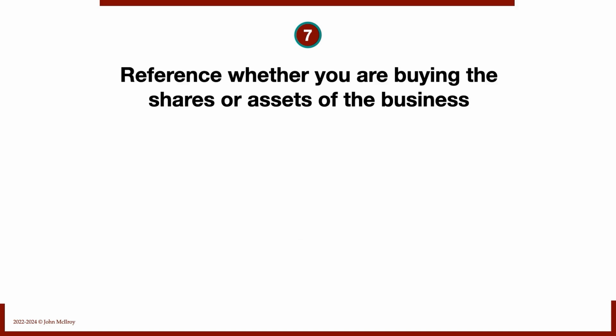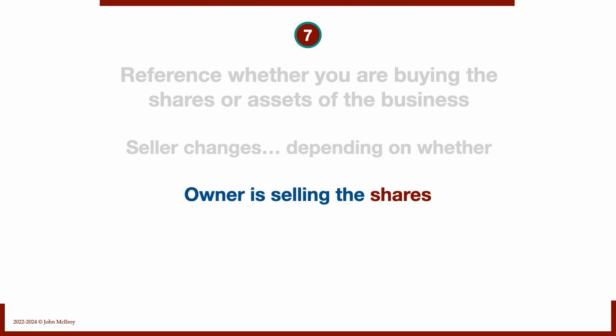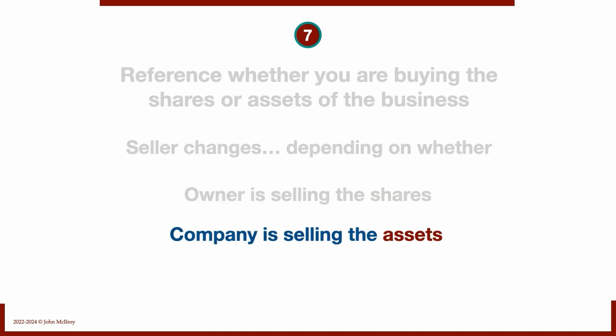Number 7, reference whether you're buying shares or assets of the business. Why? Because the seller changes depending upon whether it's the owner selling the shares or the company selling the assets. So we're literally addressing the offer to two different entities depending upon whether we're selling the shares or selling the assets.